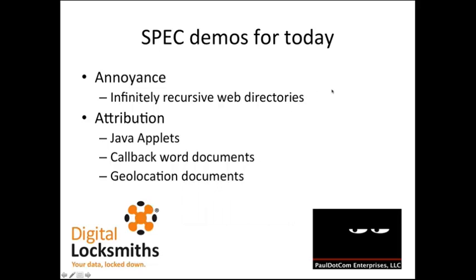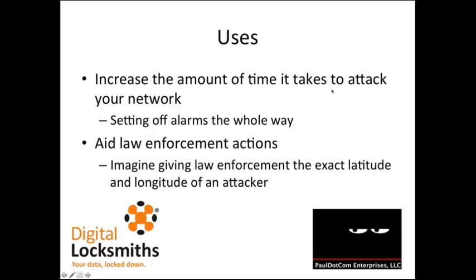So what would the uses for this stuff be? Well, to increase the amount of time it takes to attack your network. Once again, setting off alarms the entire way. We can also use this to aid law enforcement whenever law enforcement is working with you in an incident. As I said, imagine showing up with law enforcement, giving them the exact latitude and longitude of an attacker. Imagine working with law enforcement with an appropriate warrant in place and being able to gain access to a bad guy's computer system. These are the types of things that we've been dreaming about doing in defense forever.